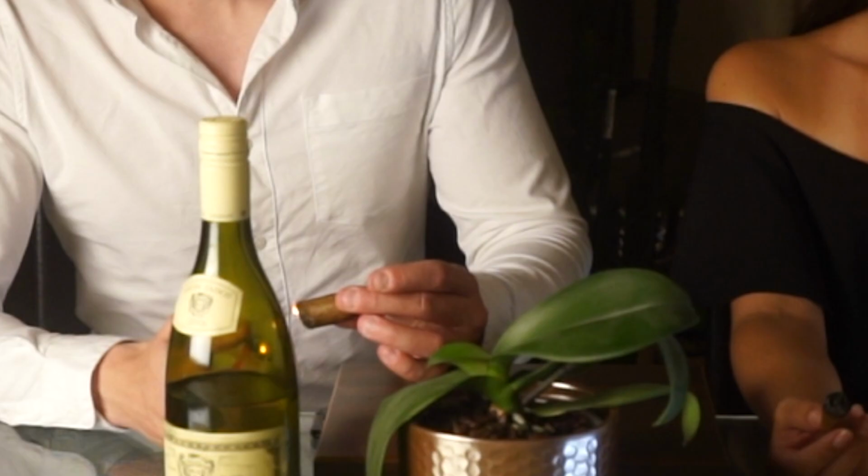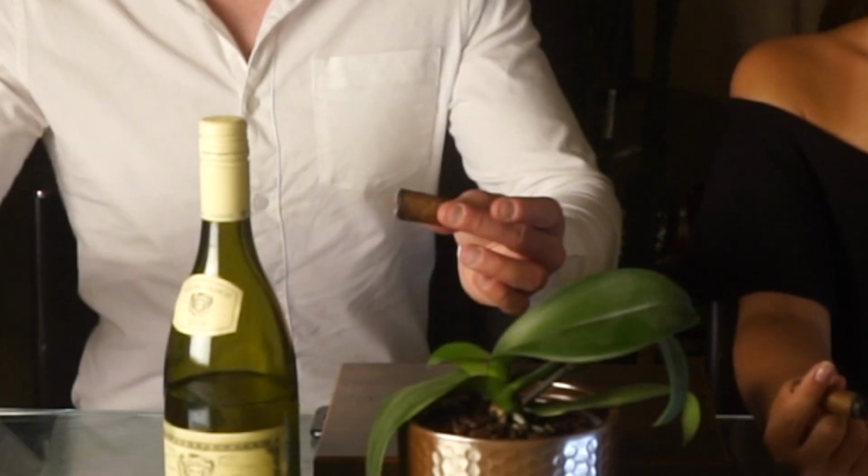The Padron that I smoked last time. Jesus! The Padron that I smoked last time. The Padron that I smoked last time. Jesus! Alright, what's going on, guys?